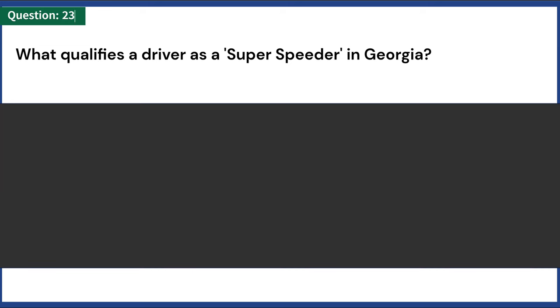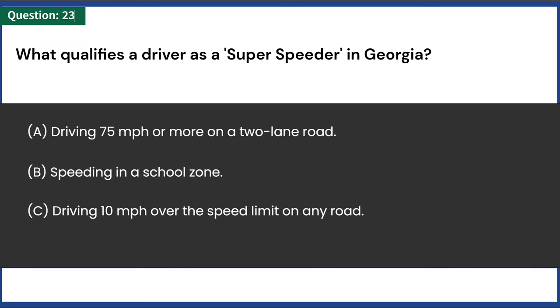What qualifies a driver as a super speeder in Georgia? A. Driving 75 miles per hour or more on a two-lane road. B. Speeding in a school zone. C. Driving 10 miles per hour over the speed limit on any road. Answer, A. Driving 75 miles per hour or more on a two-lane road.